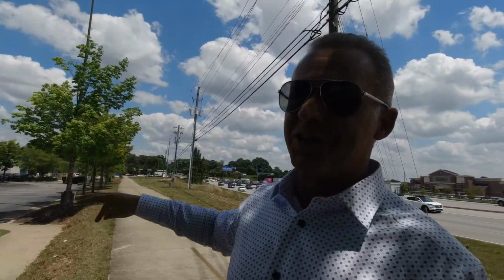I mean, this is just a massive, massive intersection. They have 2 new gyms, by the way, across the street as well. There's a World Gym and I believe an LA Fitness over there as well.